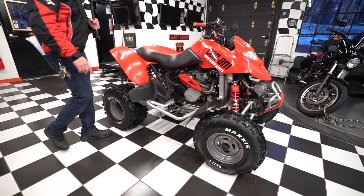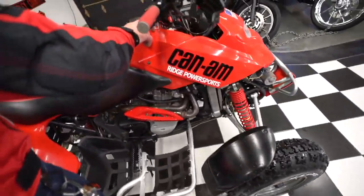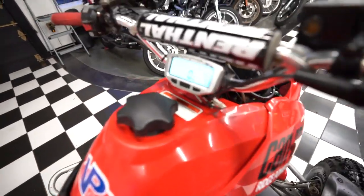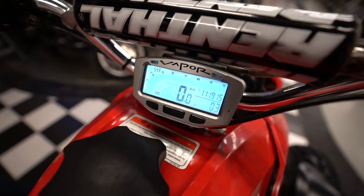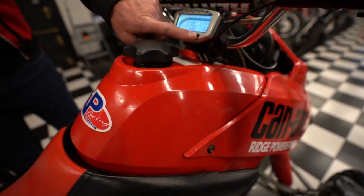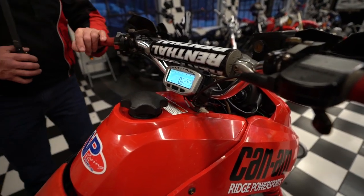He also upgraded it with this Vapor indicator right here. It's a digital clock speedometer. I don't know what else it'll do. You need someone smarter than me to figure it out, but you can Google it and look it up, or call the shop and Jimmy will tell you. So if you have any questions on the bike, call us. We can ship it anywhere in the country.